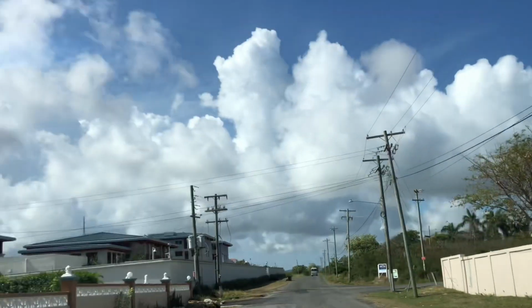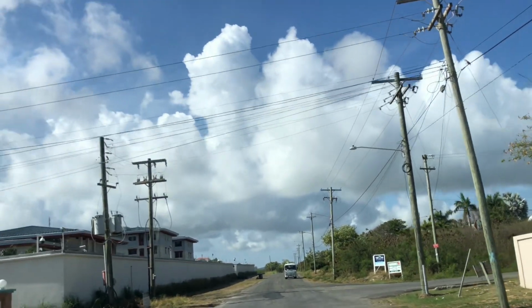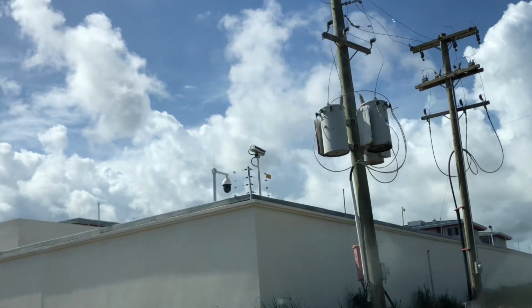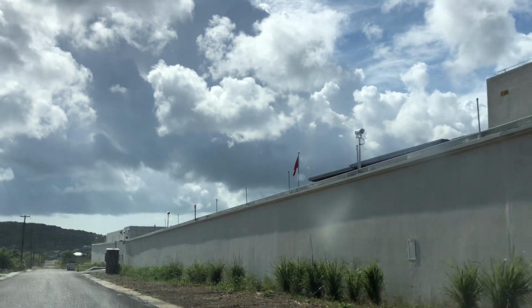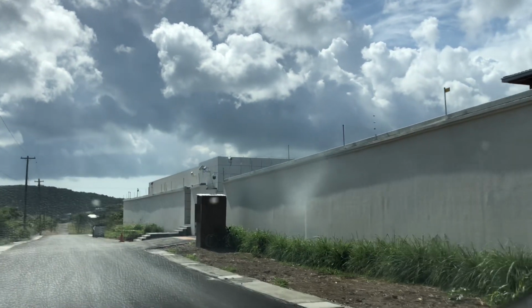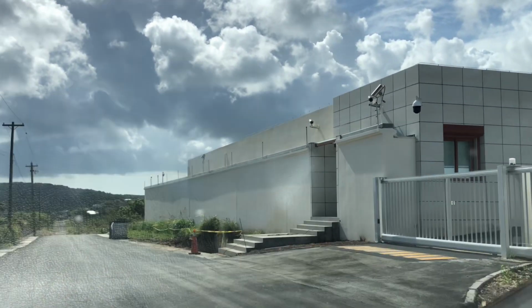Okay, Chinese embassy right over here. So I'm gonna drive down this road right here, guys, so you guys can see. Right over there, see, is the new Chinese embassy. So you can see cameras all around the island. The building.